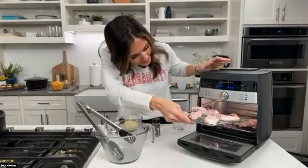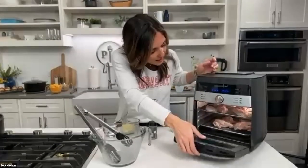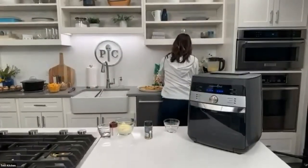All right. So these go in the air fryer. All right. Hard to see, on the air fry setting for 30 minutes. That's it. You're just going to rotate your trays halfway through, but that's it. Super hands off, super easy. And what you get is some delicious crispy wings.